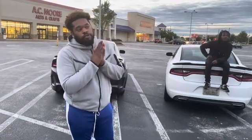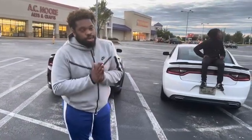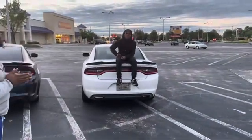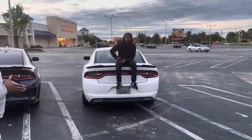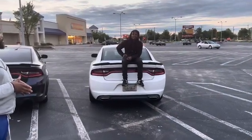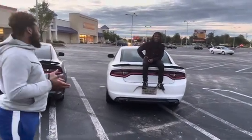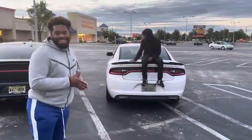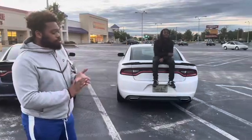Today we have a new exhaust setup for the white Charger. You got a name for your car? We can call her no name. Not yet. Not yet. So we have an exhaust clip comparison.